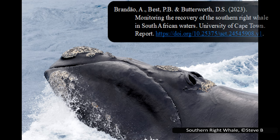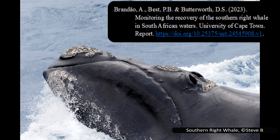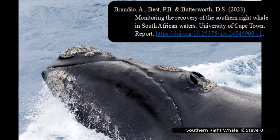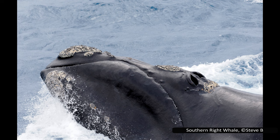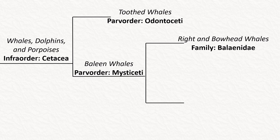For example, Brindar et al. in 2023 reported that there was an annual 7% increase in their population off the coast of South Africa. Even though they are classed as least concern, they were still heavily impacted by historic whaling, so this increase is great to see. The southern right whale was the last species in Balaenidae, so we can now return to the overall phylogeny of baleen whales.